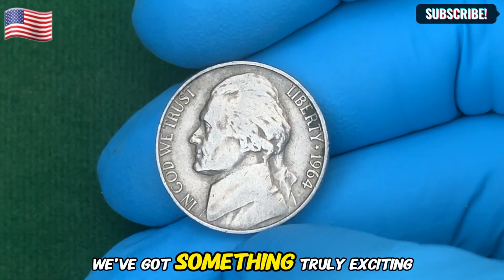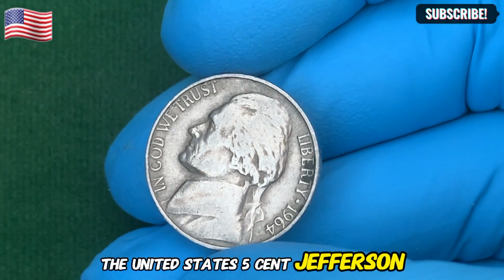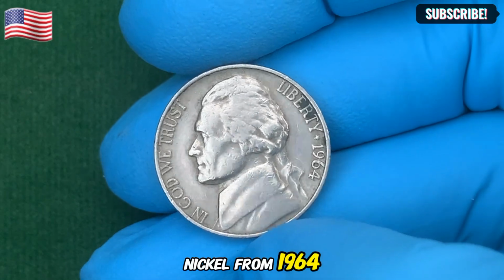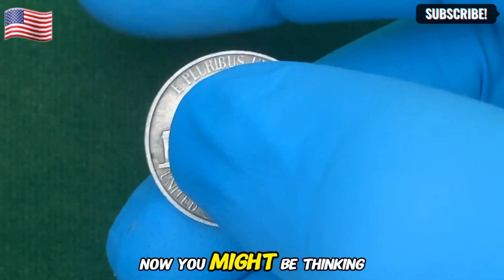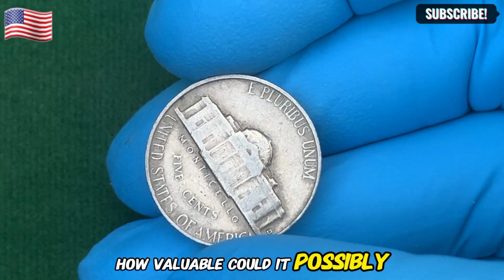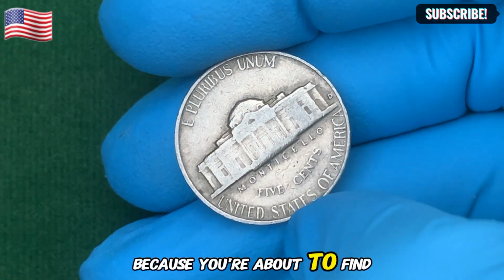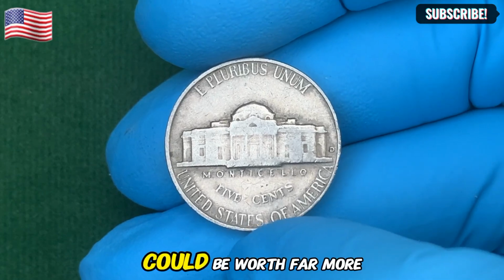Today, we've got something truly exciting to dive into: the United States 5-cent Jefferson nickel from 1964. Now, you might be thinking, it's just a nickel. How valuable could it possibly be? Well, stick around, because you're about to find out that this humble little coin could be worth far more than you ever imagined.